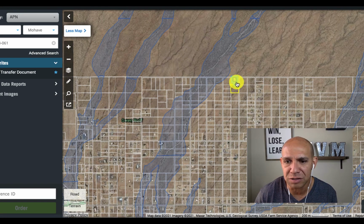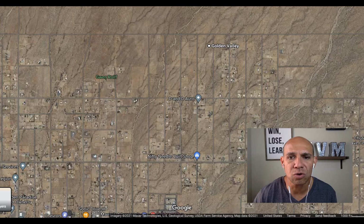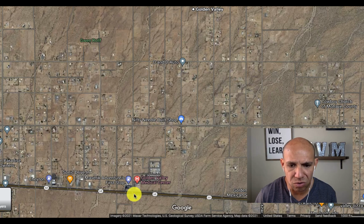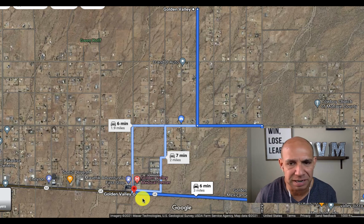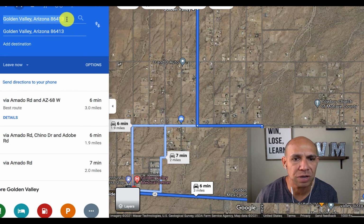This is that area, and as you can see, there's one property off, and this property right over here is all BLM land, and you can do as you wish. You can go dirt bike riding, ATV, and all that good stuff, okay? So let's go to Google Maps, that way I can show you how far you are from different areas. So from Highway 68, you are 6 minutes away. Real easy, okay?